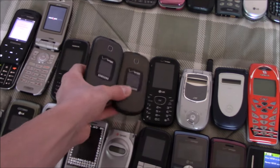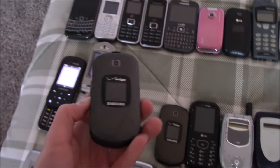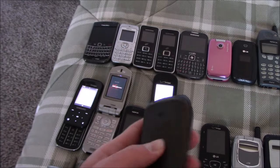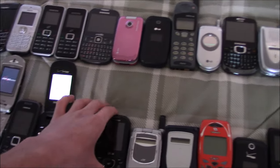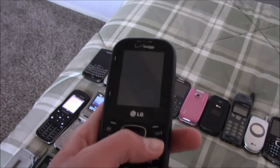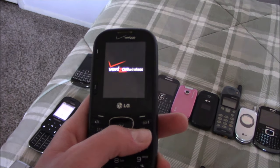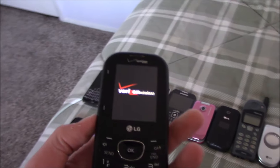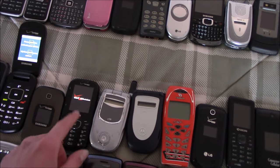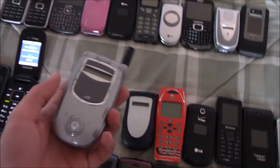Here's two Samsung Gusto 2s on Verizon. They both work, but I think only this one has a battery in it. Yeah, this one has no battery. Here's a phone I've gotten recently as well. This is an LG Cosmos 2 on Verizon. So now I have the Cosmos and the Cosmos 2. But not the Cosmos 3. This one works, of course.